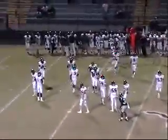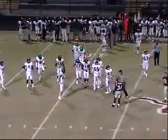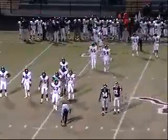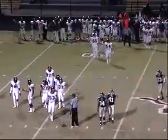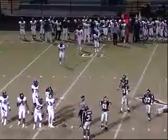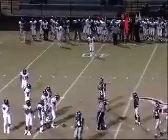Yeah, Terry Godwin just on a simple go route and seeing if he could break free from those outside linebackers and that cornerback, and really just nothing doing. Not a bad call that time by the Cavaliers. The worst could happen right there, you get it intercepted deep in your own end zone. So Cavaliers going to drop back to punt here.